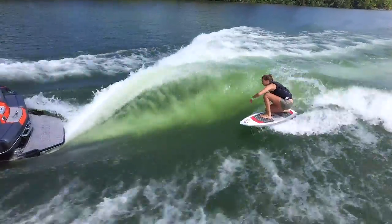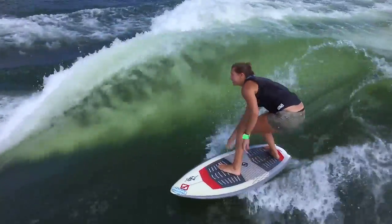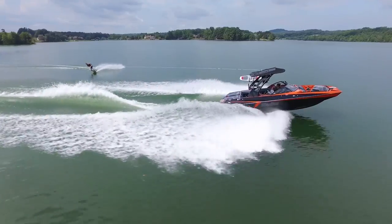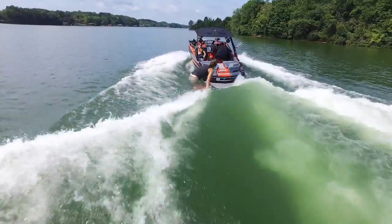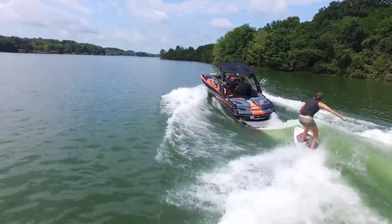Actually, the new redesign has significantly increased the wave capabilities on this boat. But the fact remains that when it comes to wakeboard wakes, the 22 MXZ is about as pro caliber as it gets. Now with all of that said, there's a ton more that we love about the design and functionality of the 22 MXZ. One of which is just how big the bow is.